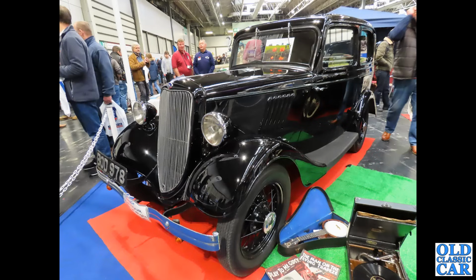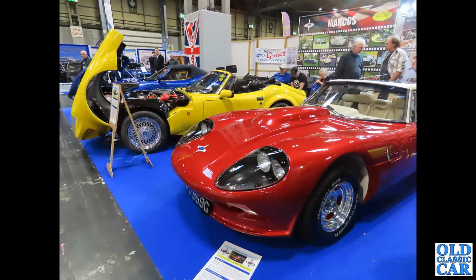Okay, back in the Ford Hall, we've got a lovely example of the Ford Model Y here. The Ford 8, the 8 horsepower car, 933cc, little 4-cylinder side valve engine under that gleaming bonnet. This is one of the long rad cars. Whole gaggle of Marcoses here as well.